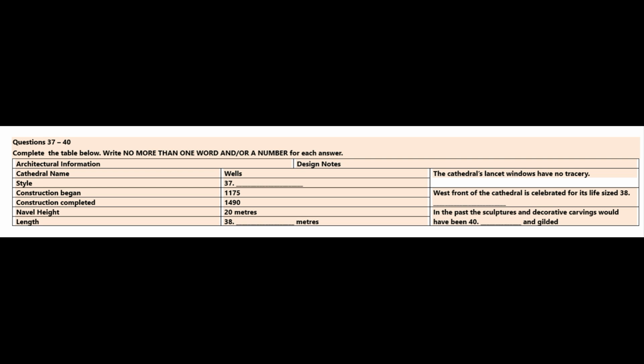Examples of these lancet windows can be seen on the west front of the cathedral, which is the most celebrated for its life-size sculptures and delicate floral carvings. Inside the pinnacle-topped gable is a sculpture of Christ the Judge. Immediately below him, sculptures of the 12 apostles peer out over the small city of Wells. Below the apostles are 9 archangels, which are half-size sculptures. At one time, all of these, along with the decorative carvings, would have been painted and gilded. However, today, all the paint has worn away and the sculptures are the colour of the oolite sedimentary stone used to construct the cathedral.